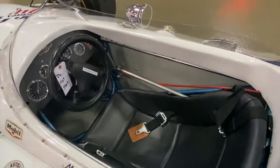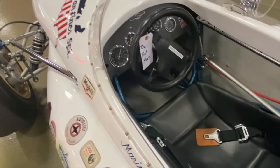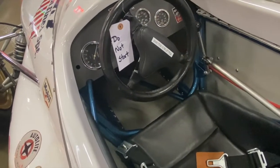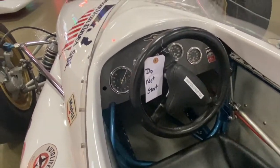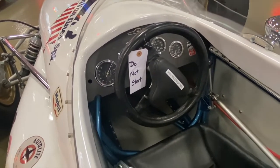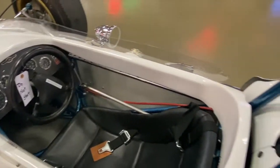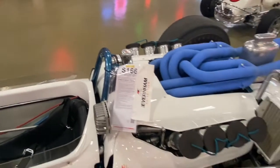This is what they call a tube frame. It's not a full monocoque, and as you can see, things were a lot different back then. And this car ran for 2 years, in 65 and 66, with Mario winning the national championship in 1966 in this car.